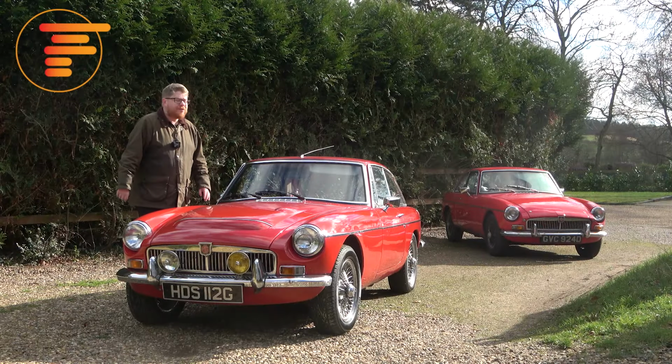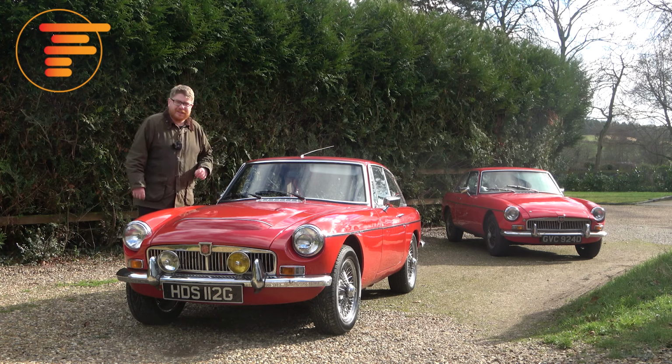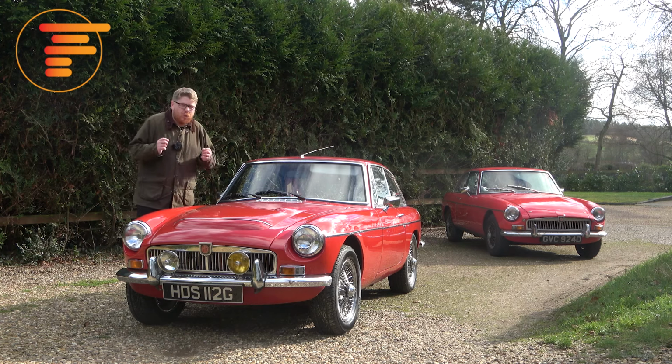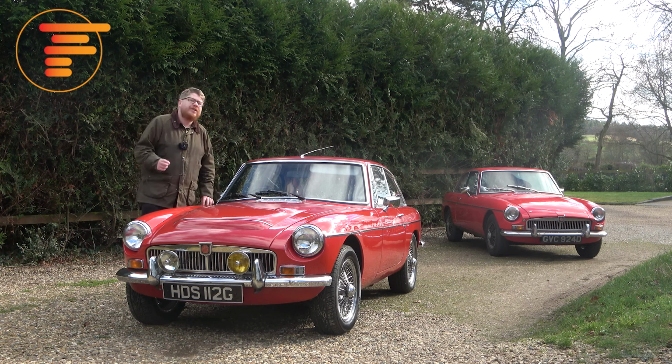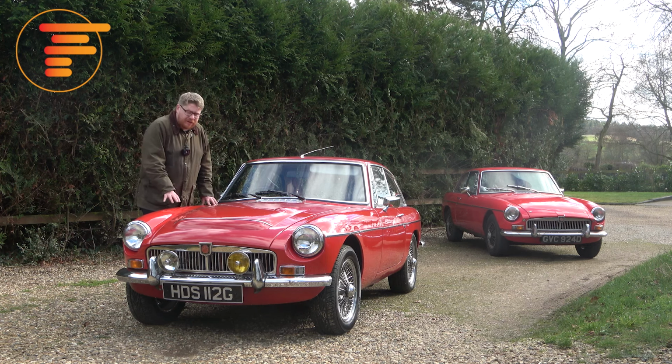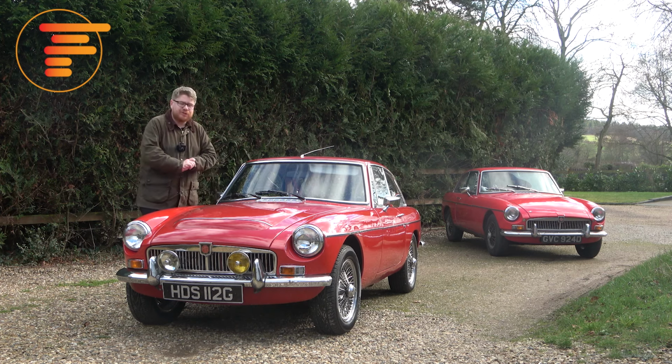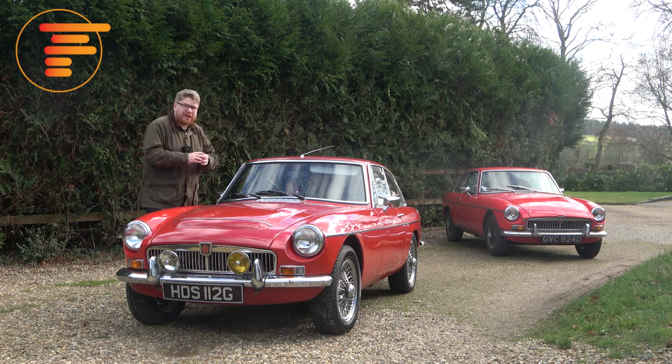Now, it may look very similar to the MGB GT, but the C really does differ. It's quite a unique car, and don't forget just how rare these are. They only built about 9,000 of them in total, of which it was about a 50-50 split between GTs and Roadsters, this of course being a GT. But look a little bit closer, you start to see differences to the B.